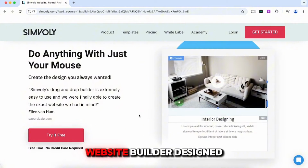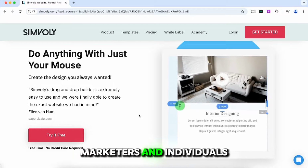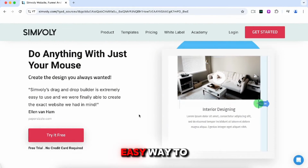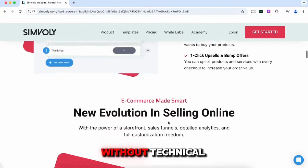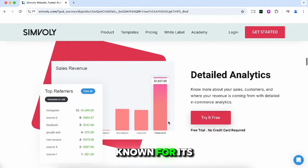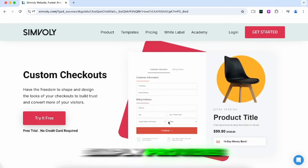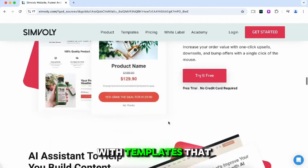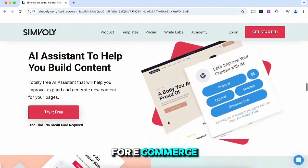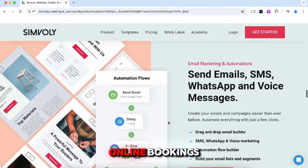Simvoly is a website builder designed for businesses, marketers, and individuals who want an easy way to create websites, landing pages, and sales funnels without technical expertise. Known for its intuitive drag-and-drop editor, Simvoly provides a streamlined approach to building customized sites with templates that are optimized for e-commerce, lead generation, and online bookings.